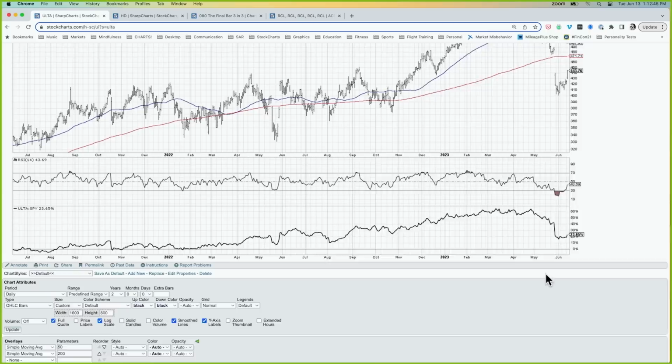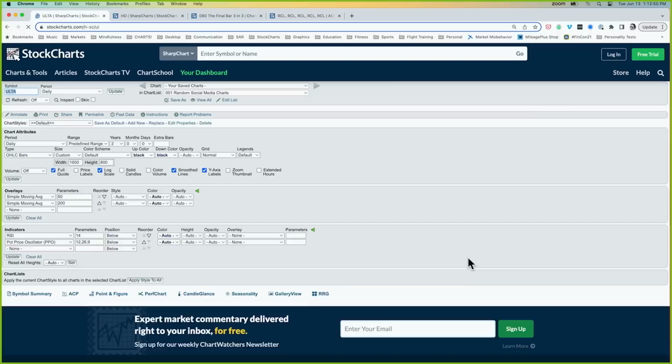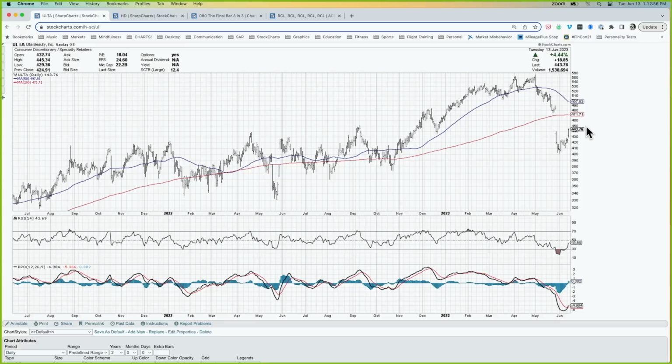The PPO is another indicator we can put on the bottom. You look for a beaten down, oversold name that starts to rotate higher. We just got a buy signal today from that indicator. So Ulta, potentially the beginning of more of a broader recovery.